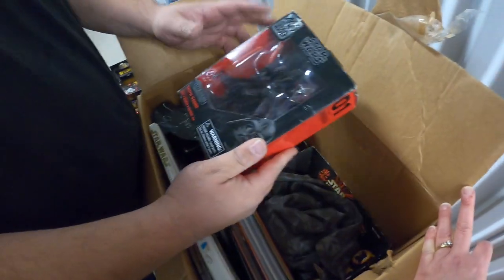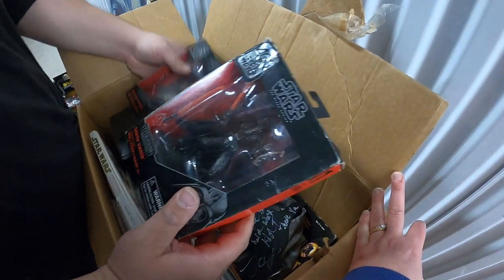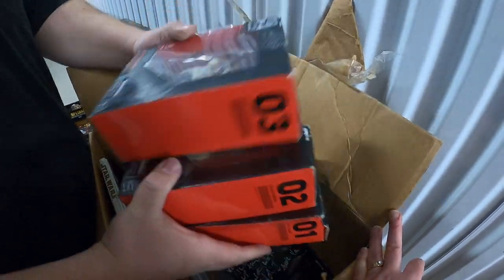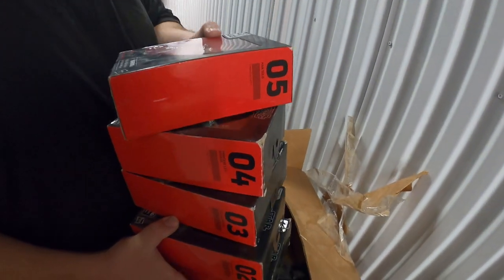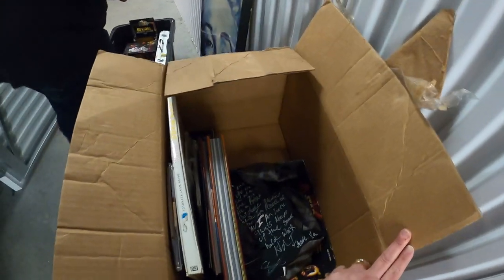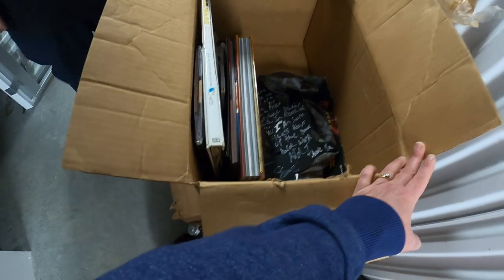Black Series Darth Vader. The back of the box has damage though, so that always hurts. Black Series Obi-Wan and Luke and Leia. This must be Han. Yep. So we got a nice little set right there. Oh, that's Black Series, Titanium Series. So that's actually pretty good. What else do we got?